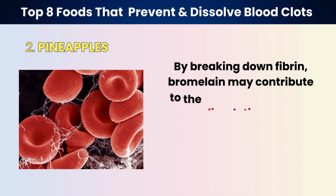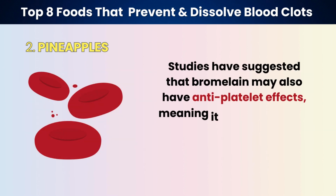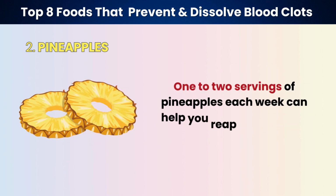By breaking down fibrin, bromelain may contribute to the dissolution of blood clots, potentially preventing them from becoming larger or aiding in their breakdown. Studies have suggested that bromelain may also have antiplatelet effects, meaning it could inhibit the aggregation of blood platelets and reduce the likelihood of clot formation. 1 to 2 servings of pineapples each week can help you reap the benefits.